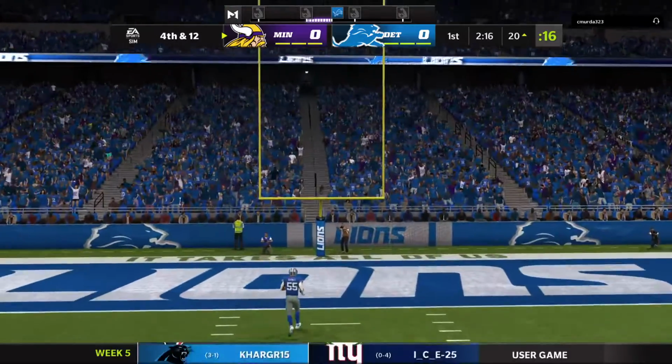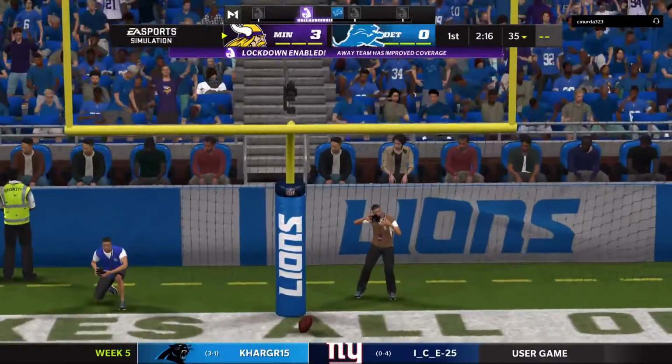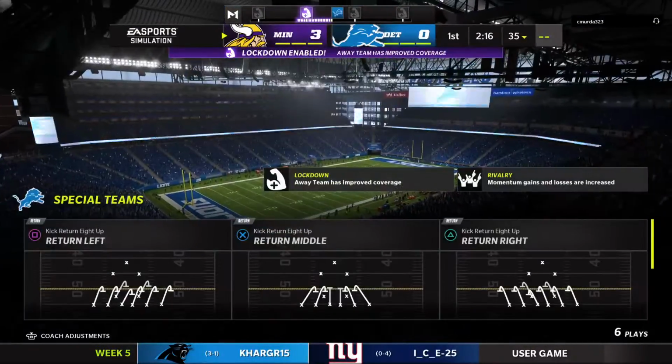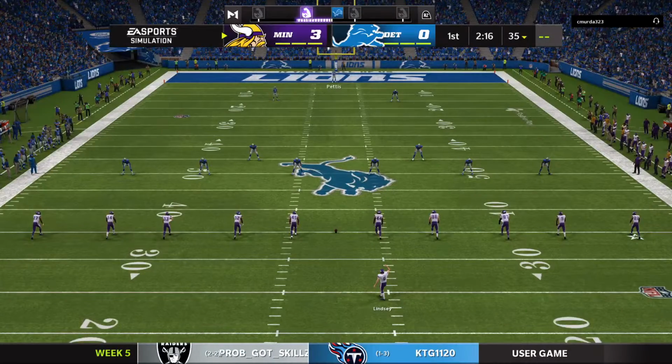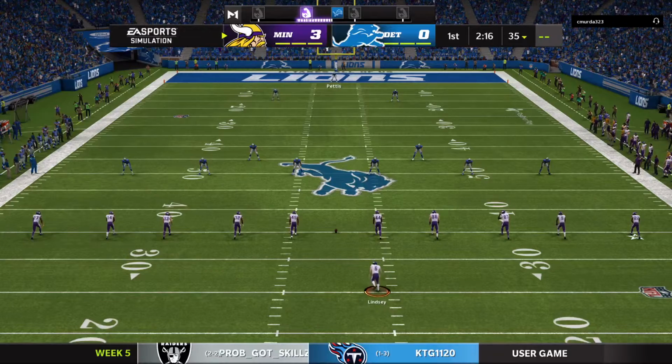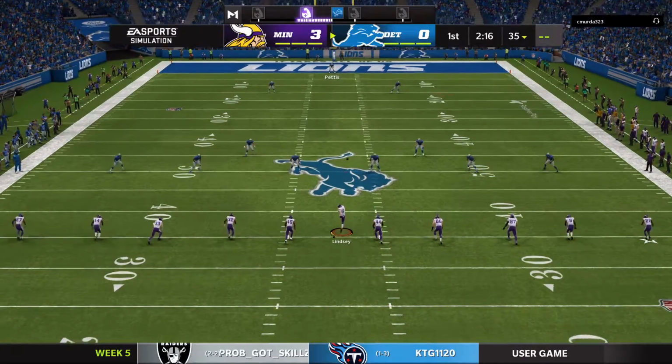The kick by Joseph is good. So he's been automatic to this point of the season, and he connects on the field goal there. And what a luxury it is to have a kicker you can depend upon, partner, because he hasn't missed all year long. Converts on that one as well.